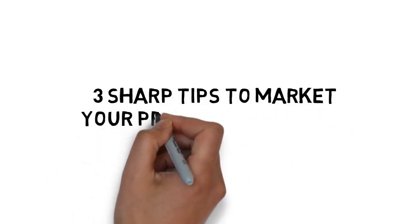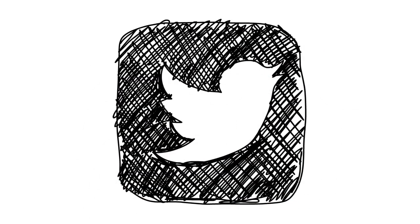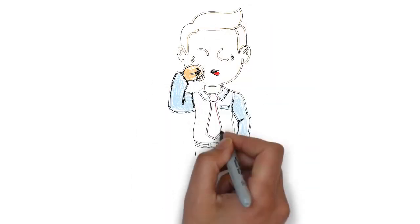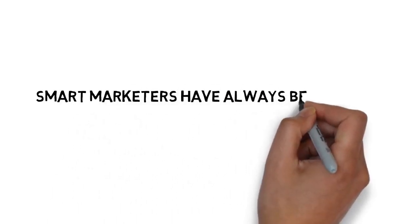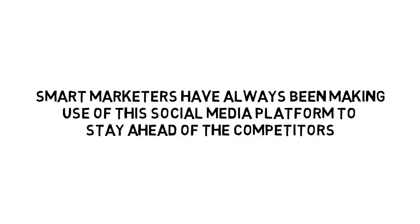3 sharp tips to market your product on Twitter. Twitter can certainly be described as a marketing powerhouse. If you do not know how to market your product on Twitter, you are missing out a great deal. Smart marketers have always been making use of this social media platform to stay ahead of the competitors.